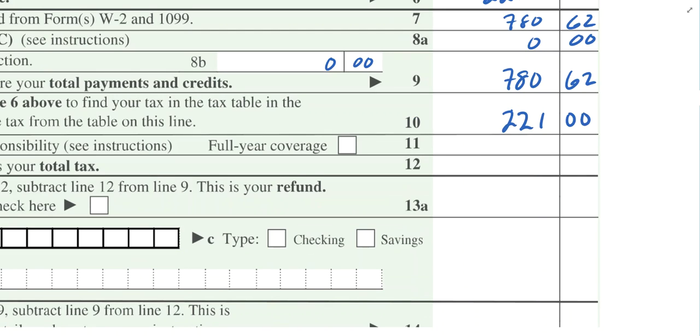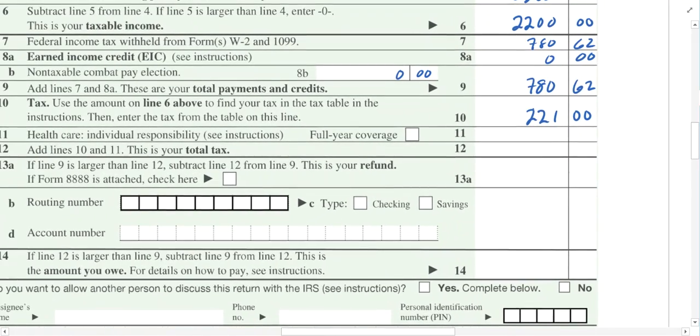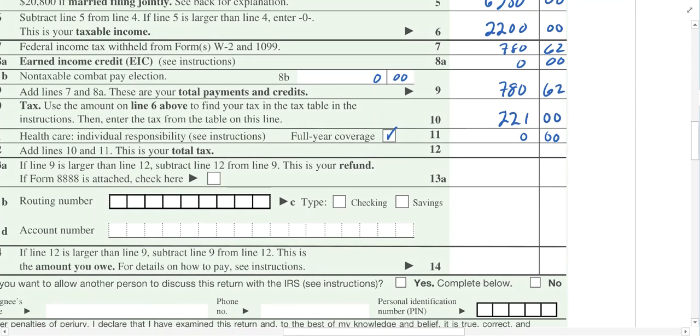Okay, sorry, my computer kind of froze on me there. Let's jump back to where we were. We just came back from the tax table and found that we owe $221 in taxes. All right. Again, good sign here because we have already paid $780 in taxes in our withholdings, and our liability is only $221. So let's see what happens next. We did have health care offered to us at our job. We're going to assume that that was true. So I'm going to put 0 in line 11, and the instructions go on to say that we should add together lines 10 and 11. So our total tax that we owe for the 2018 year to the federal government, or I suppose 2017 would be more appropriate since we are using an old tax form, is $221.